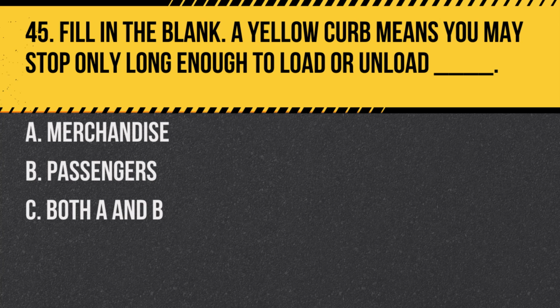Question 45. Fill in the blank. A yellow curb means you may stop only long enough to load or unload blank. A. Merchandise. B. Passengers. C. Both A and B. Answer: C. Both A and B. A yellow curb in California is designated for loading or unloading passengers and merchandise.